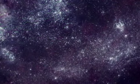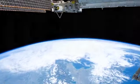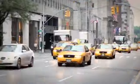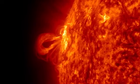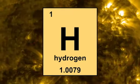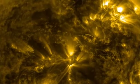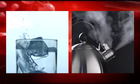The process that powers the sun and the stars is called fusion. It is energy that makes all life on Earth possible. This fusion energy is produced in the sun by fusing the lightest atoms, such as hydrogen, together at extremely high pressures and temperatures. At these temperatures, gas becomes plasma, the fourth state of matter. Solid, liquid, and gas being the other three.